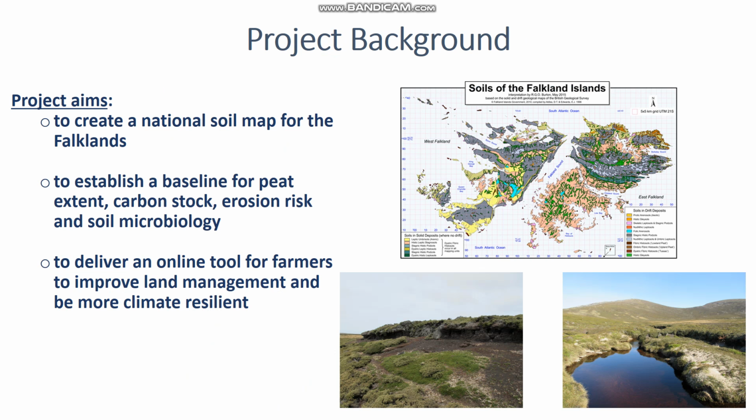We would also like to establish a baseline for peat extent, carbon stock, erosion risk, and soil microbiology, because this is all information that we don't really have at the moment. And the third aim is to deliver an online tool for farmers so they can improve their land management and become more climate resilient. So the idea is that at the end of this project, we'll have lots of different maps, lots of different layers, different properties, and that farmers can zoom in down to a resolution of 10 meters and find out what the properties are on their farm.